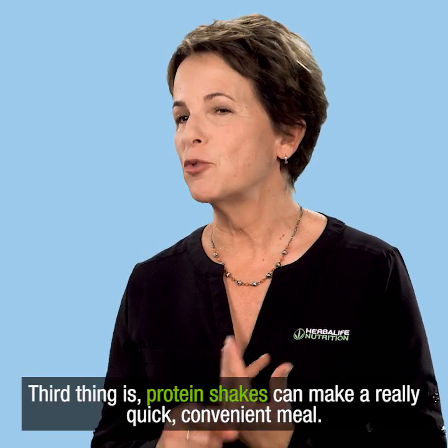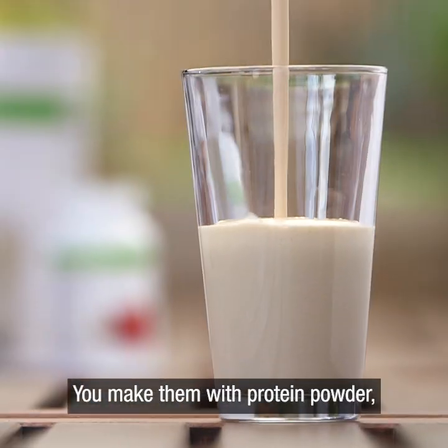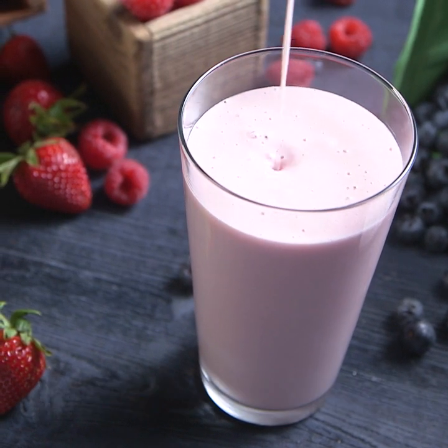Third thing is that protein shakes can make a really quick, convenient meal. You make them with protein powder, with milk or soy milk. You can add fruit or vegetables, and you can get a lot of nutrition in a glass.